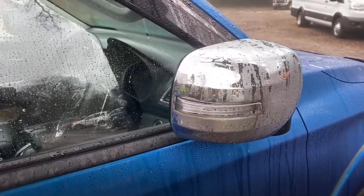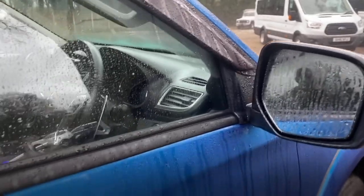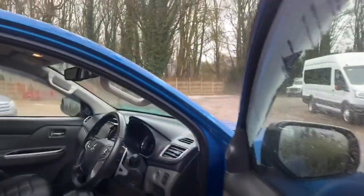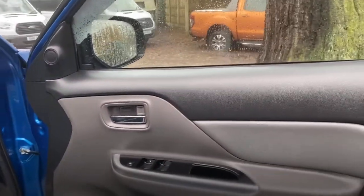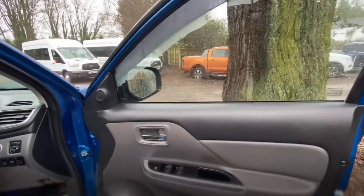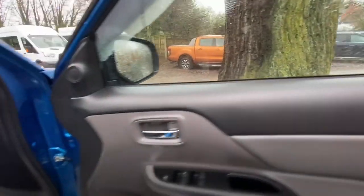So you will know, as long as you've got your key in your pocket, in your wallet, in your handbag, whatever, you've got keyless entry, keyless go, so you can press that button. That's locking it. Lock, press it again, and that will unlock it. Right, so let's have a look inside. Driver's door card is in good condition. There's no obvious damage.